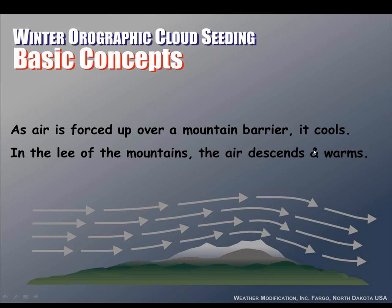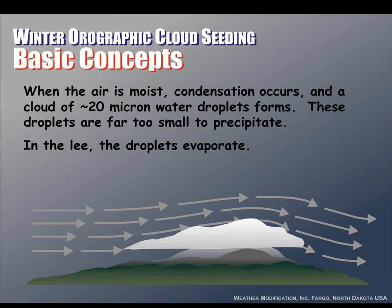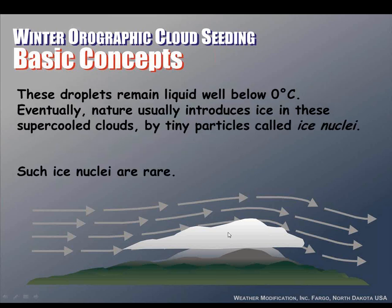So if air is forced over a mountain barrier, it cools, of course, adiabatically, first dry and then moist adiabatically. And in the lee, the air will descend warm and dry. So a cloud will form, and these small cloud droplets will form. And in the absence of any glaciation from above, natural seeding from above, from a deeper cloud, or glaciation from below, ice crystals can be introduced from the surface below. These cloud droplets may not freeze at all, and the cloud droplets would simply evaporate in the lee. But the injection of ice nuclei may enhance the precipitation process.